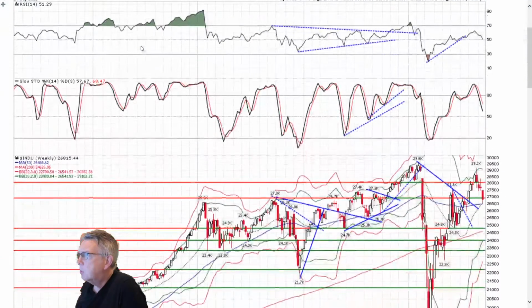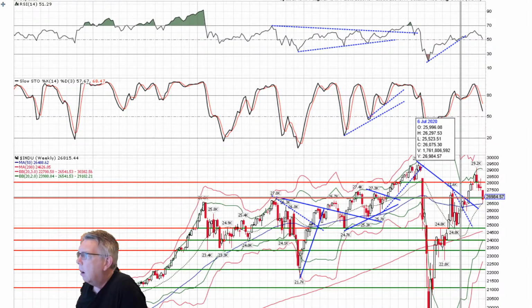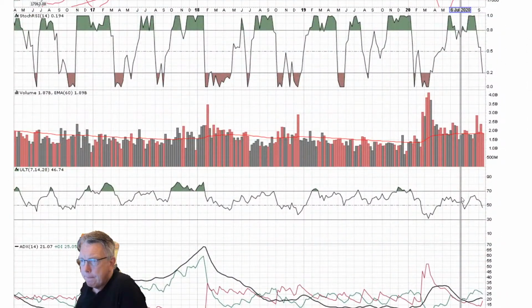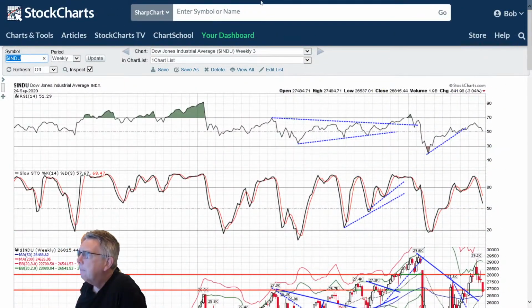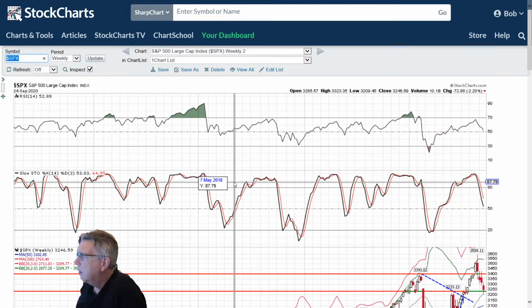The Dow Jones has broken support. We need to close above 26,984 on the Dow. Copper, I'll bring it up. Definitely leading. Very good point.